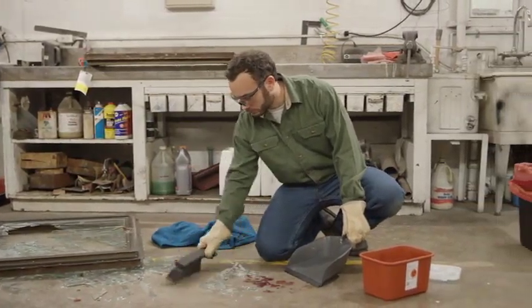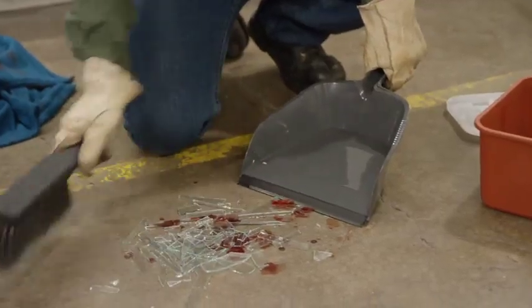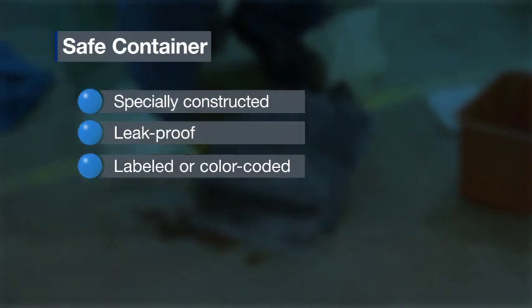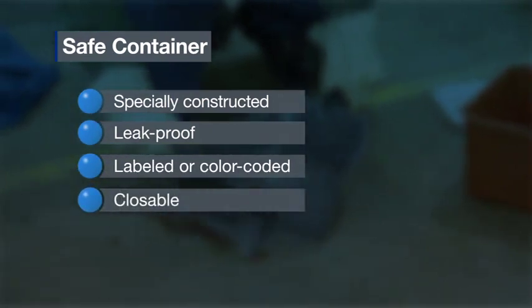It is of the utmost importance that infectious waste be safely contained. It should be placed in specially designed containers constructed to contain the contents. The containers need to be leak-proof, labeled, or color-coded, and closed prior to removal to prevent spills. If a container is leaking, place it in a secondary container that is appropriate for handling liquids or semi-liquids.